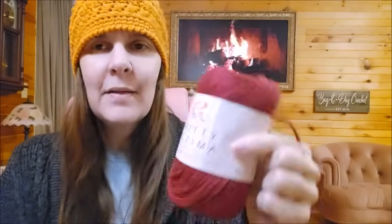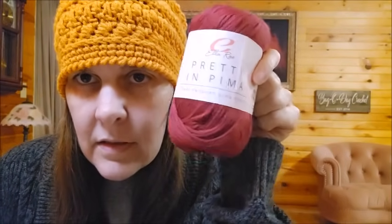Okay, so I've never had this before, and I was really excited to get it. It's from the brand Ella Ray. Ella Ray is not a bad brand of yarn. It's called Pretty in Puma. I love Puma cotton. I do. It's a beautiful cotton, and I use it quite a bit. It's very, very pretty. It's the feel of it.